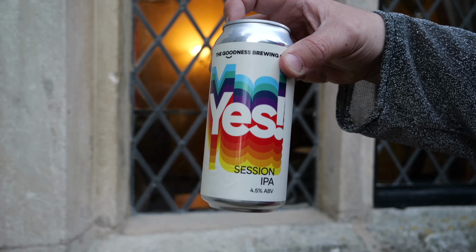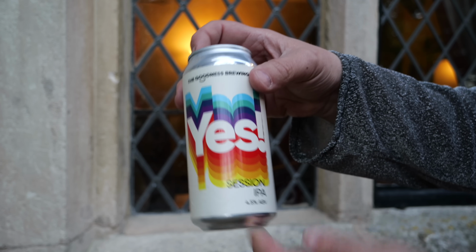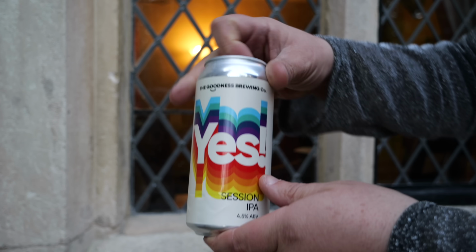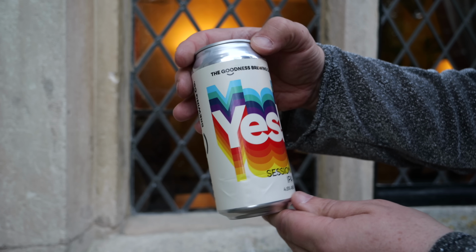Well, I've come around the back of the castle here because it's kind of rush hour around the front there, and I thought I'd have a beer. Got the Goodness Brewing Co., which I think are London based, and yes, Session IPA. So cheers everybody. It's the start of the evening, which is a noisy one out the front of the castle. Give it an hour, it should be pretty quiet out there, and I can do some dinner, settle down for the night.